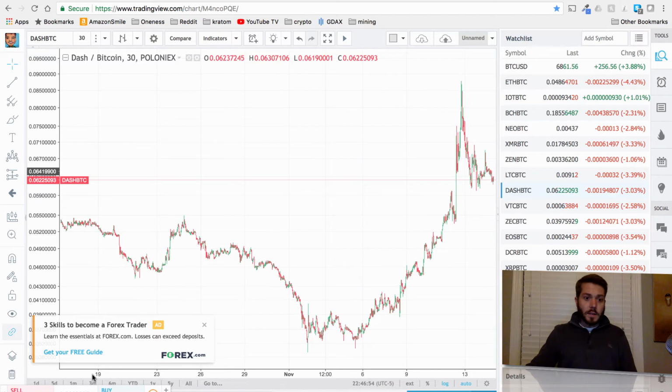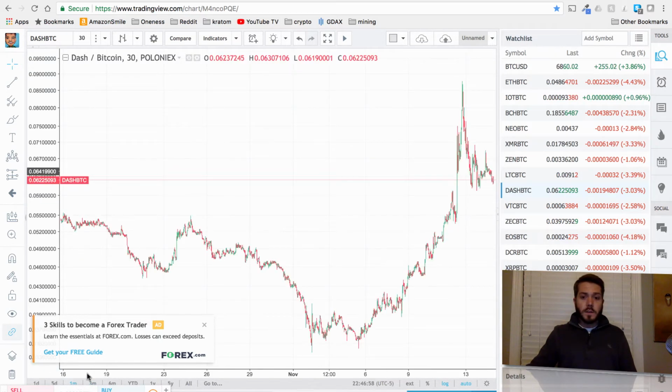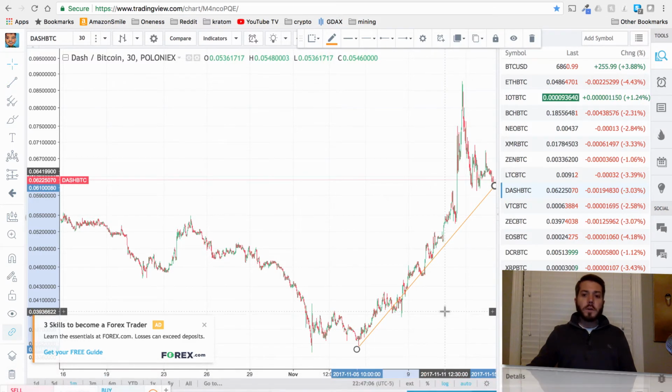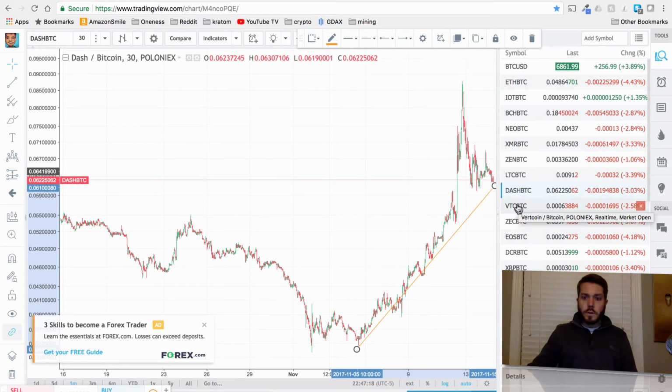Dash has most certainly done exactly what its name insinuates, and we saw a significant dash to the upside. This is extreme relative strength to Bitcoin here, but it's doing a similar pattern to what we just saw in Litecoin, what we saw in Monero, just a little bit of an exhaustion pattern. So we're seeing that in quite a few of these altcoins. We'll be curious to see how this plays out.